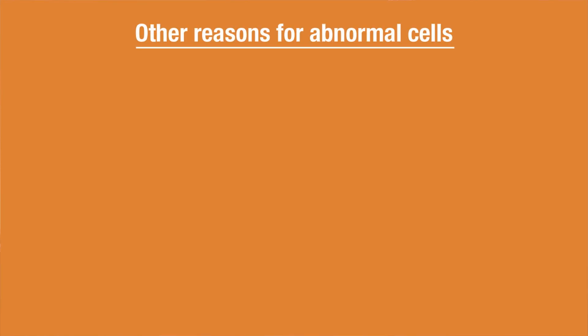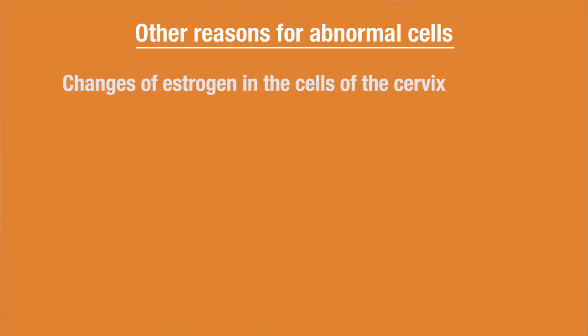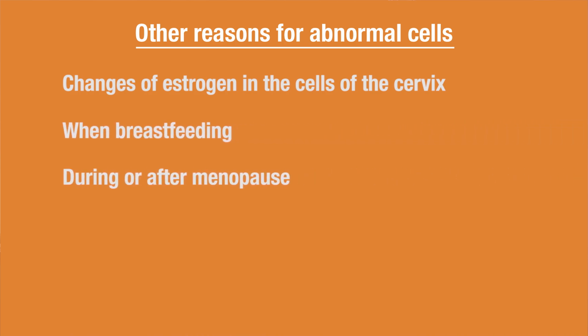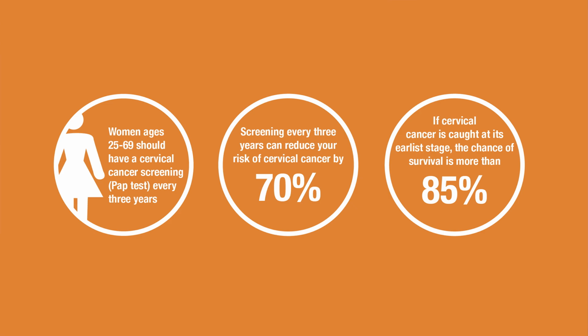There are other reasons for abnormal cells found during a pap test. They can be changes in the level of estrogen or reduction in the cells of the cervix. If you're pregnant, in the months after delivery, when breastfeeding, or during or after menopause, often these cell changes are not cancerous. The tissues of the vagina and cervix contain estrogen. This hormone helps the cells stay plump and moist. When the body's supply of estrogen is lowered, sometimes the cells can look abnormal on a pap test.